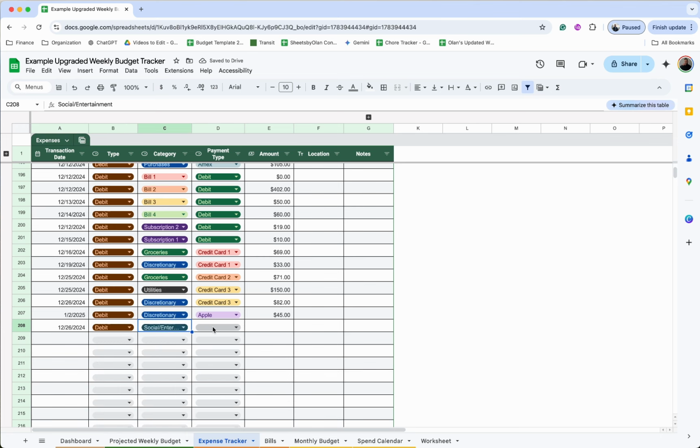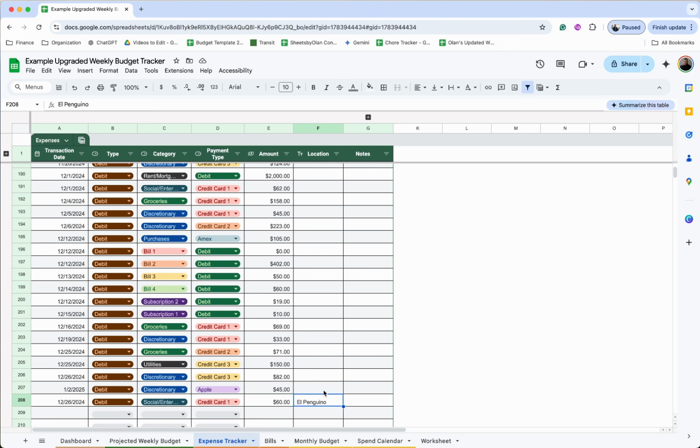Let's say I'm doing social and entertainment and I'm putting it on credit card 1. So now I can say I'm going to put $60 on that and it's at El Pinguino. And the location should be filled out for all of these, but it's an example, so I left it off just out of sheer laziness.